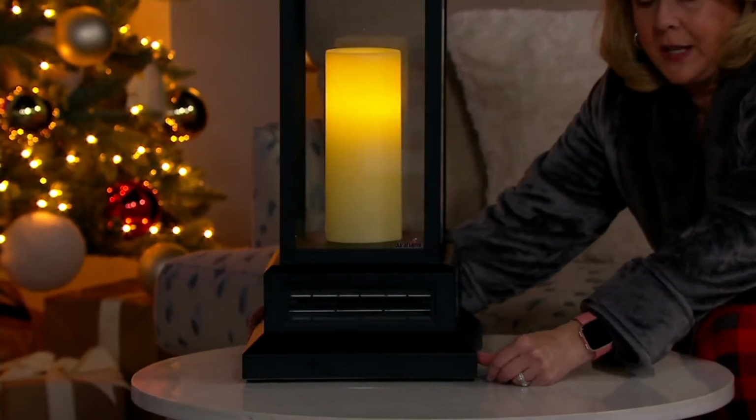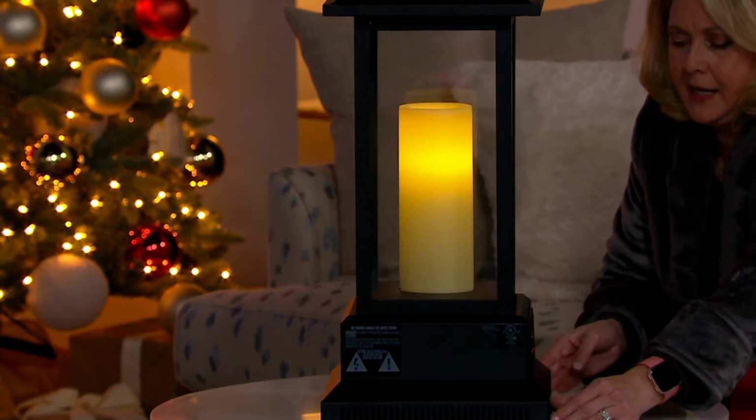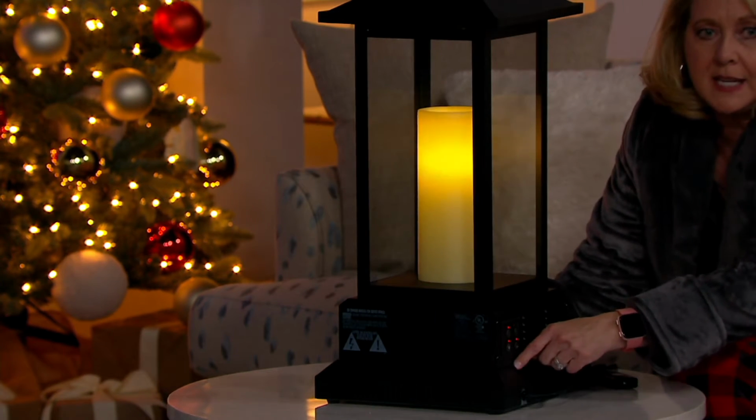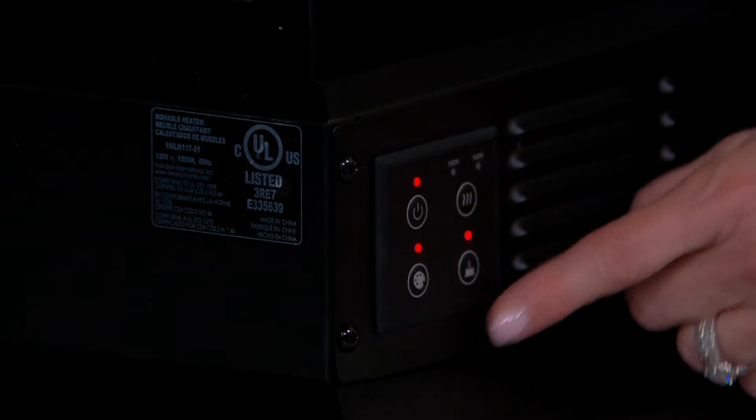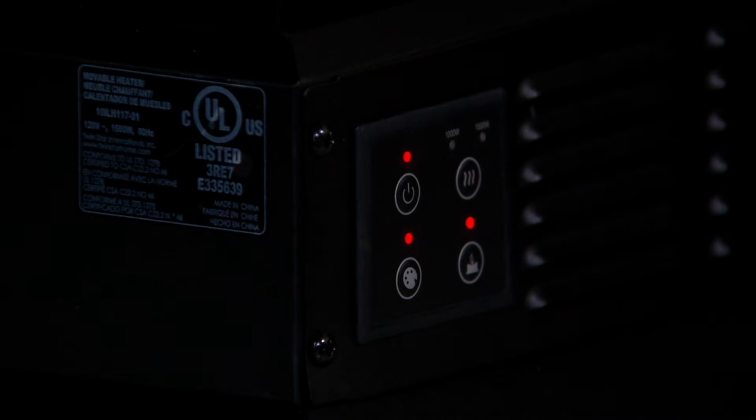Maybe not quite so quickly, but I just want to show you where that is. It's right back here. Can't see that. There we go. Now you can see it. So you've got the buttons on the back as well as the remote control. This is made to last.